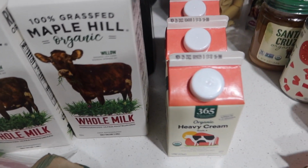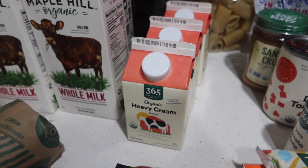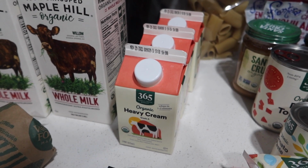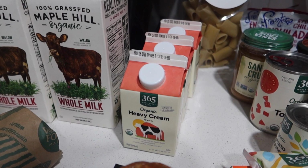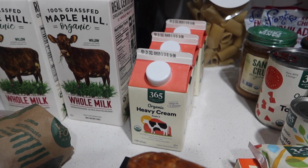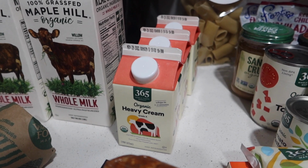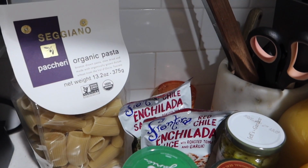But anyways, I got 3 heavy creams because I cook with heavy cream a lot, between soups, making ice cream, and my adrenal cocktails. So I got 3 of these. The Whole Foods brand is just the absolute best. It's literally cream and milk, organic, and you just can't get it out there like that, you guys. Check your labels. Stop paying for garbage. I talk about it all the time.